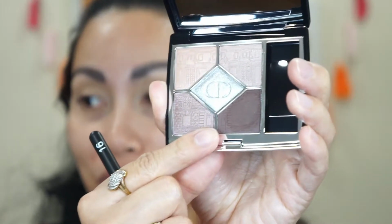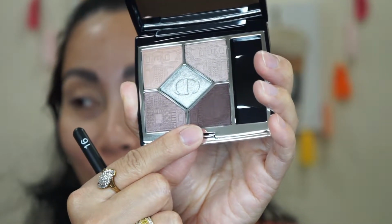Oh my god, I'm so sad. Oh, I can't get over this. The embossing got ruined.